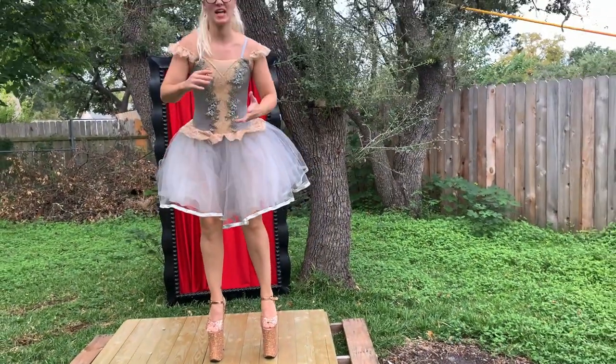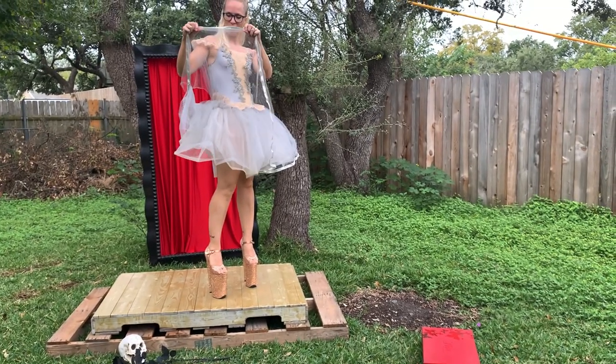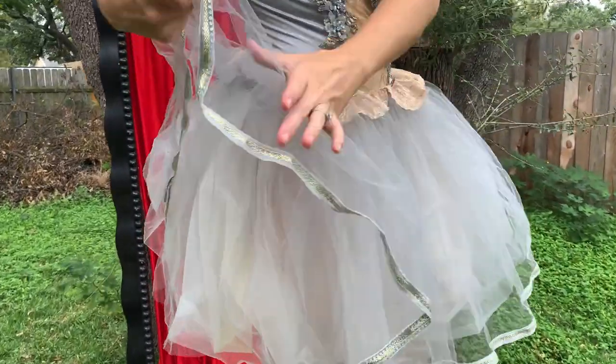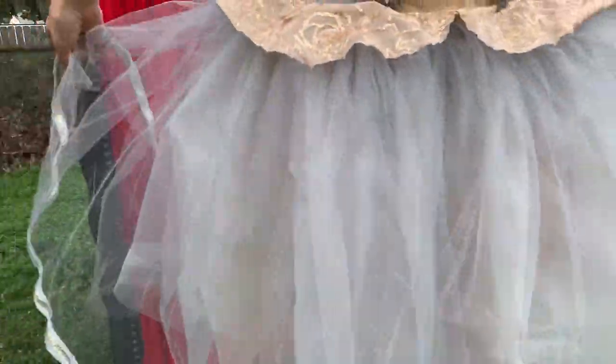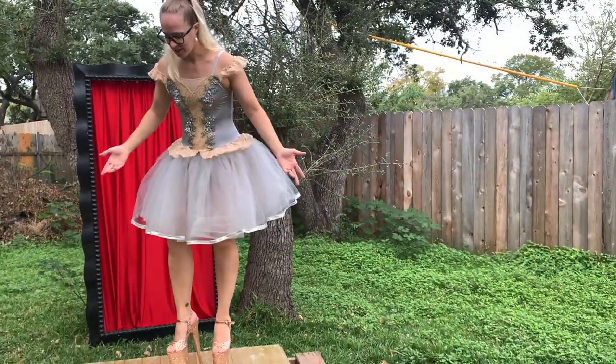Gotta make sure not to flash anybody because YouTube will record me or flag me or whatever. Look at that hole. I wonder if that hole was already there. This was a used costume that I got from my kids' dance studio, so it's very possible that that hole was already there.